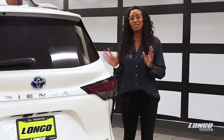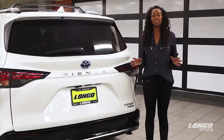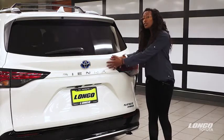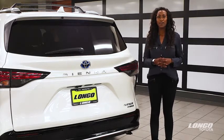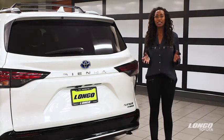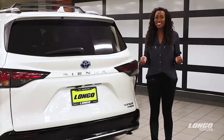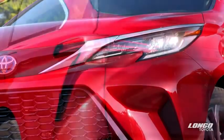The taillight flows seamlessly from the body to the rear using thin bands of LED lighting to create a lasting impression. And did you notice? There's an integrated spoiler that's made possible by a molded resin process. The designer's goal was to design the Sienna to not look like a minivan, but more of an SUV. And I think they succeeded. What do you think? And all Siennas come standard with LED lighting, both front and rear.